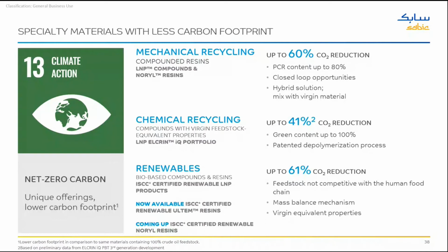As I mentioned, SABIC developed a proprietary upcycling technology, LNP Elcrin IQ, which uses chemical depolymerization to process single-use PET bottles into PBT resin. LNP Elcrin IQ portfolio contains up to 60% of post-consumer recycled content by weight, and is a drop-in solution for conventional PBT processing.